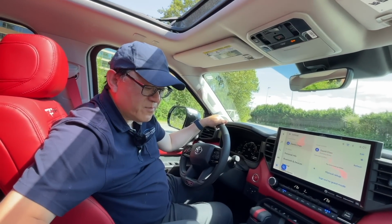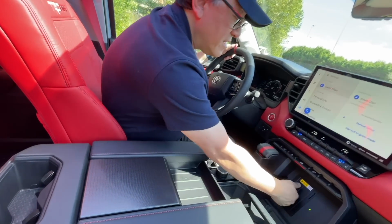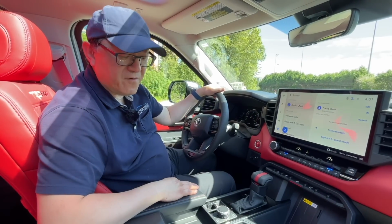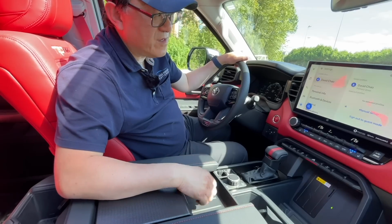I do have some complaints about the design of the interior. No issues in terms of cup holders or the charger for the phone. I have no problem with charging my phone. I know some people said it doesn't seem to work. It's working fine for me. But this thing here, we talked about this before. I don't know what Toyota was thinking.